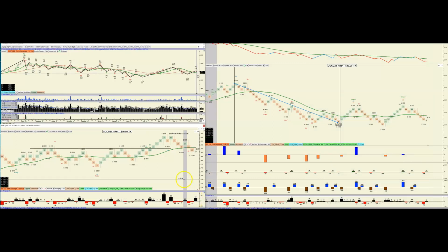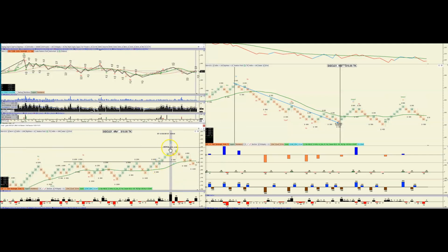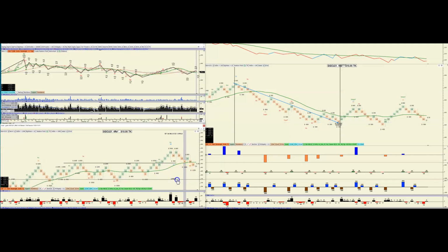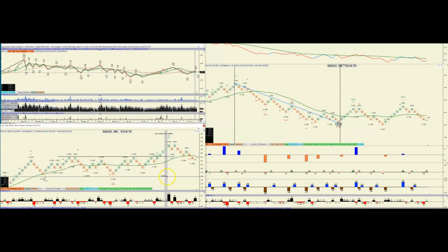Alright, so 59 over here. So basically it rallies and it's pulling back. And the way it's pulling back in 1 bar, 3 bar, possibly 2 or 3 bars, I don't know. That's so far constructive. I don't like this heavy selling here. I don't like this heavy selling up here.